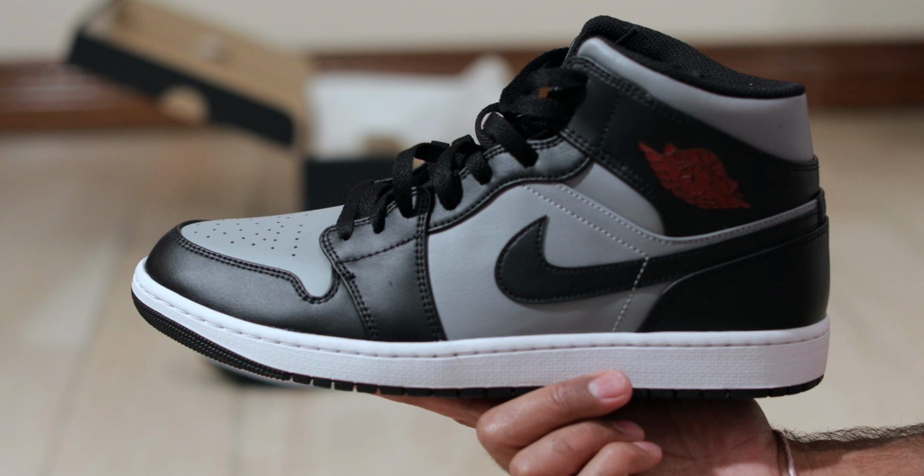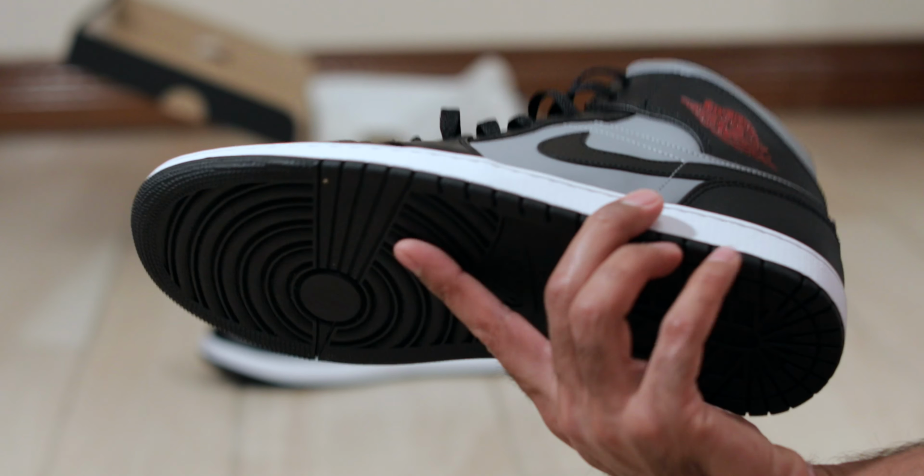Great looking shoe if you ask me. Great colorway. Why not get one for yourself?